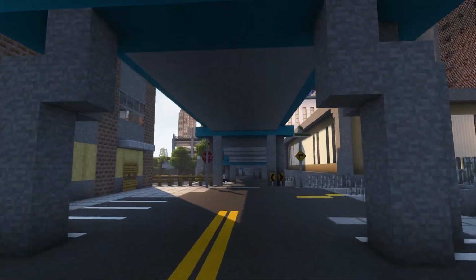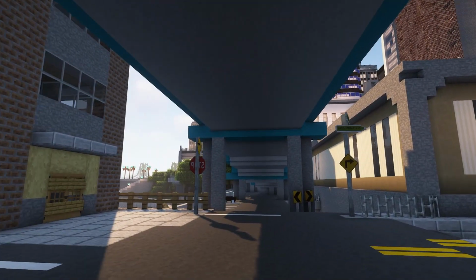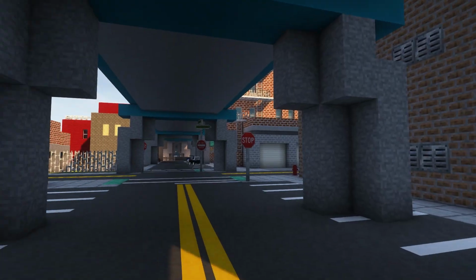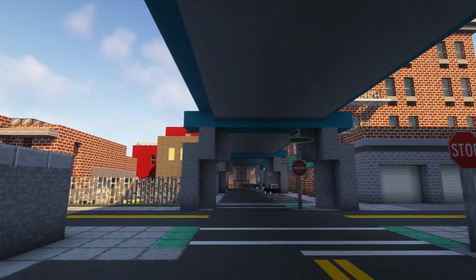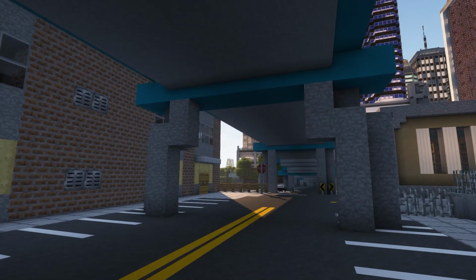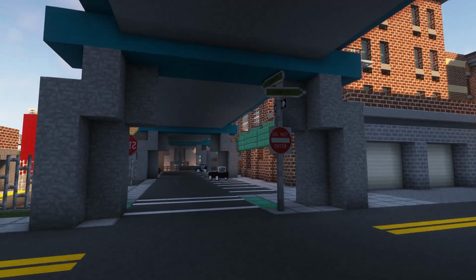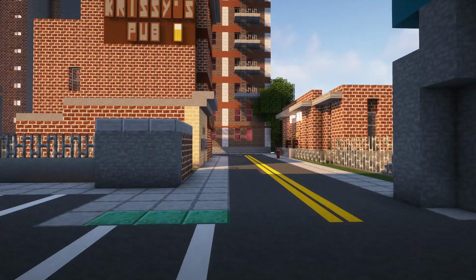Speaking of the bridge, right here, I mentioned in my overview this overpass for the East Point Bridge runs the whole length of the neighborhood. Kind of gives a little bit of a grungy feel to this sort of urban industrial neighborhood, as we'll get into in a minute here.